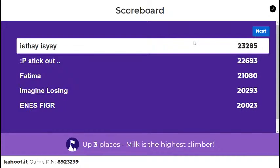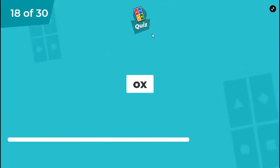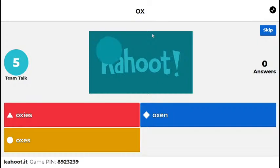The leaderboard shows that there is no change in top five, and Milk is the highest climber. She or he climbed up three places. Congratulations. Here is the 18th question. What is the plural form of ox? Oxes, oxen, or oxes? Which one?